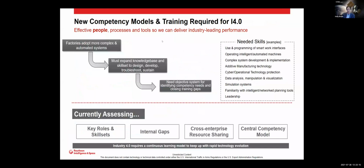And I do list a couple of the skill sets up on the upper right, just some examples of needed skills, and I'll have a couple more examples on another page. Looking at those smart interfaces, programming, familiarity with OPC, we kind of go down the line there.